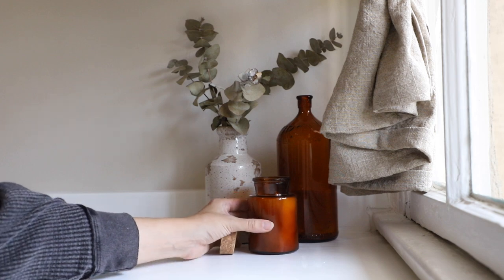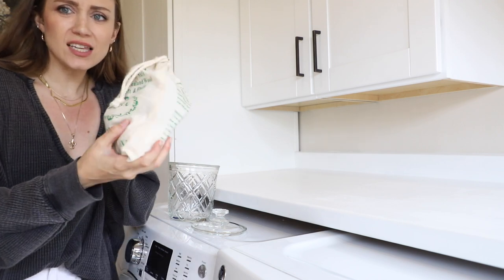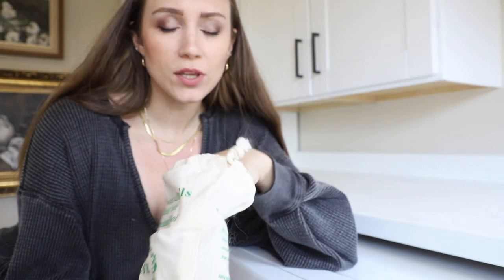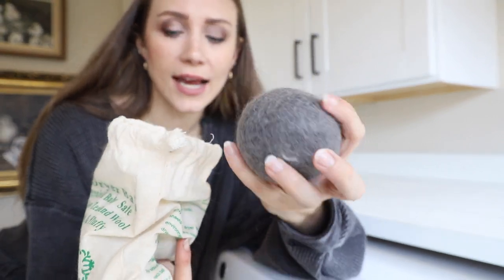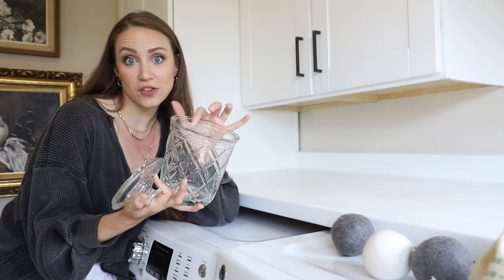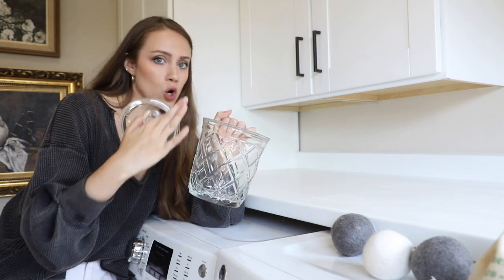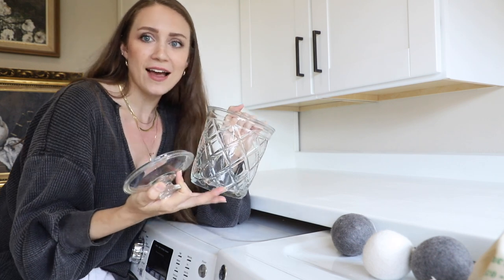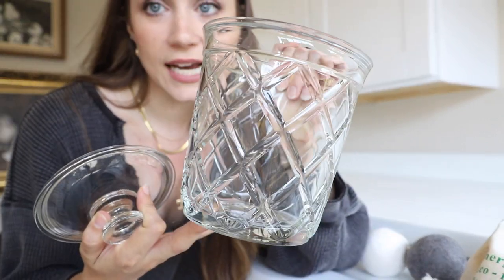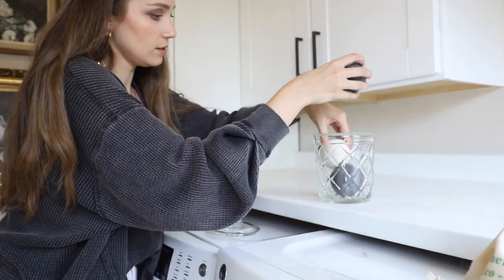I also have these wool balls that replace dryer sheets and they just stay in this little canvas tote. Energy saving, eco-friendly, and reusable. But I didn't want them in this canvas bag anymore. They look like this. I have some gray ones and I have white in here. When I went thrift shopping, I wanted to find a container that would be pretty, but I didn't want it to be just clear glass, no texture, no design or anything. I found this one and it was really pretty and textured. I felt like it looked a little more vintage and interesting.